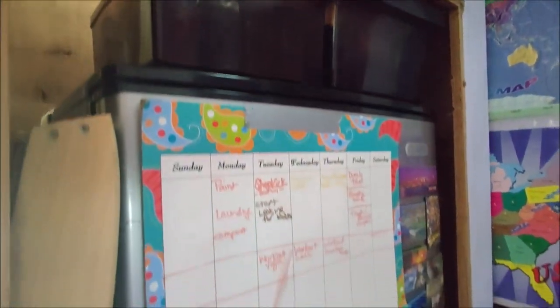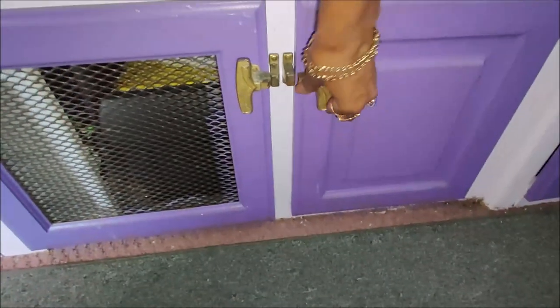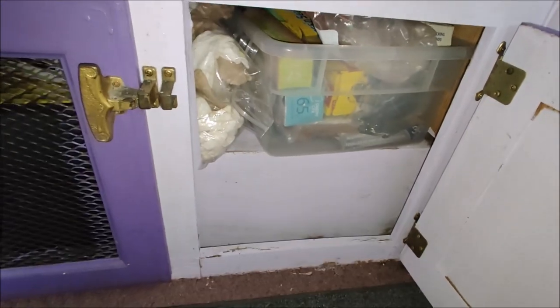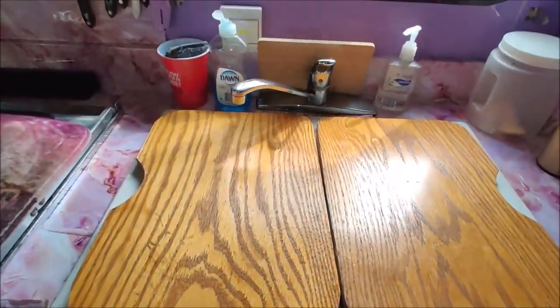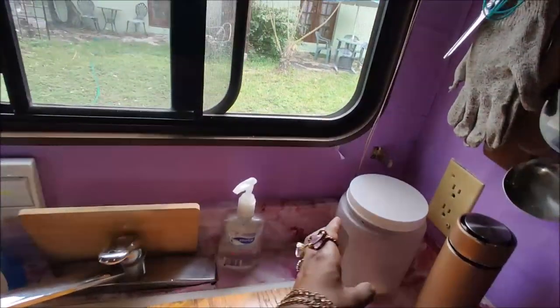Next to the sink is the fridge. I replaced the fridge with a regular dorm size because the original didn't work anymore, but it was cute. Below the fridge is a cabinet that I used to put my pots and pans. Next to that is where I store my parchment paper and aluminum foil. And next to that is where I store my toolboxes and related items. This is a sink cover I made, and this is my compost container.